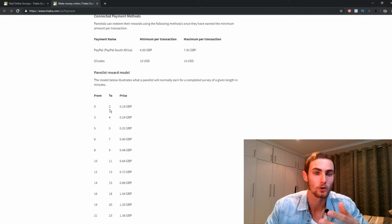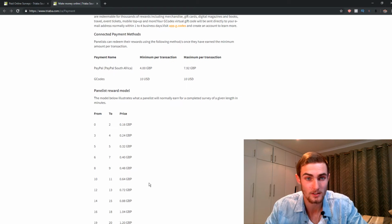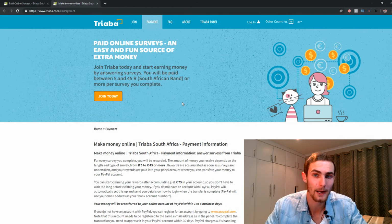And you can see the panelist reward model. A survey from 0 to 2 minutes may give you about 0.16 Great British Pounds. You can see a survey of up to 36 minutes pays about 2.80 Great British Pounds, which is equivalent to about $5, which is really good pay. I mean, it's not bad at all.